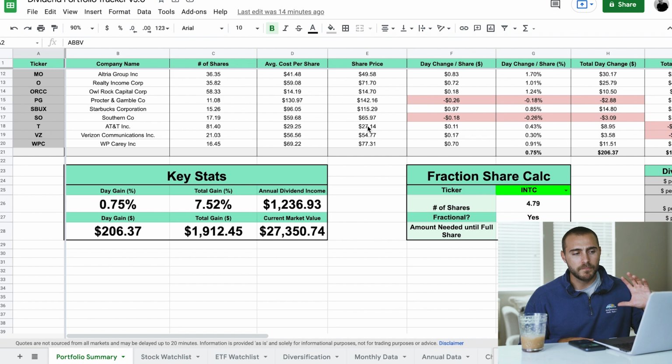And I'm actually not super used to seeing my portfolio down month to month. It just seems like the stocks that I own keep going up and up, or at least my portfolio in general just keeps going up and up.